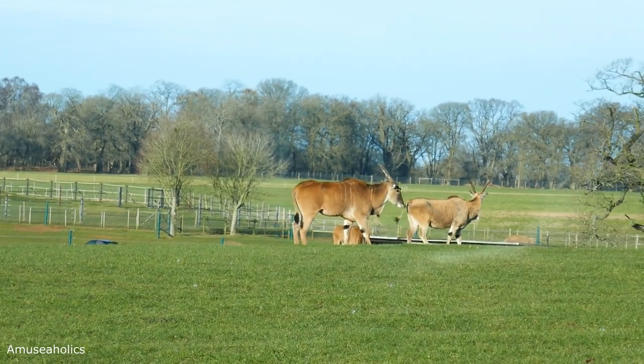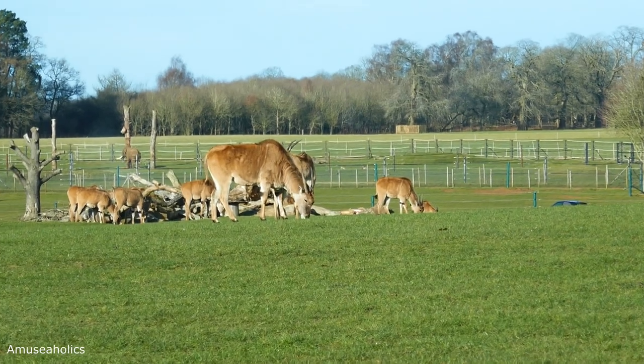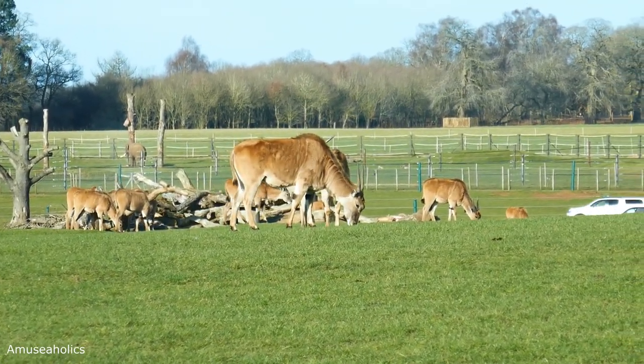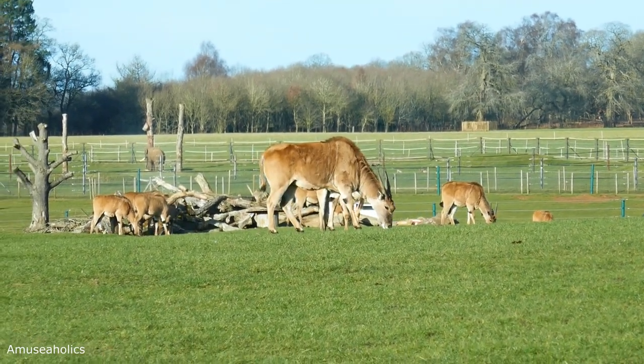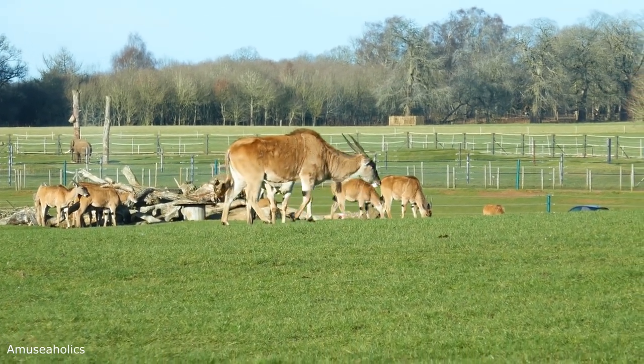Look at these guys over here. They're cute. I don't know what they are. I can't remember. I've seen them before, but I can't put my finger on the name. Horns. Yeah, seems to be enjoying the sunshine. And the grass.